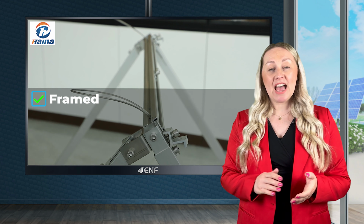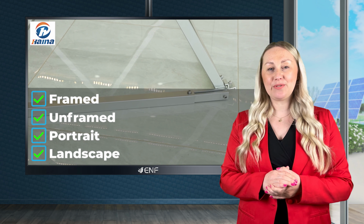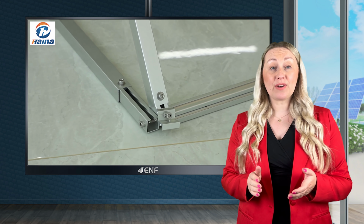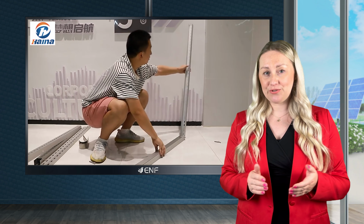environments. This mounting system accommodates both framed and unframed panels, as well as portrait or landscape panel orientation, providing flexibility for different project requirements. Furthermore, with a tilt angle range of 0 to 60 degrees, it can adapt to various geographic locations and solar angles, making it a great solution for farm sites with uneven terrain.